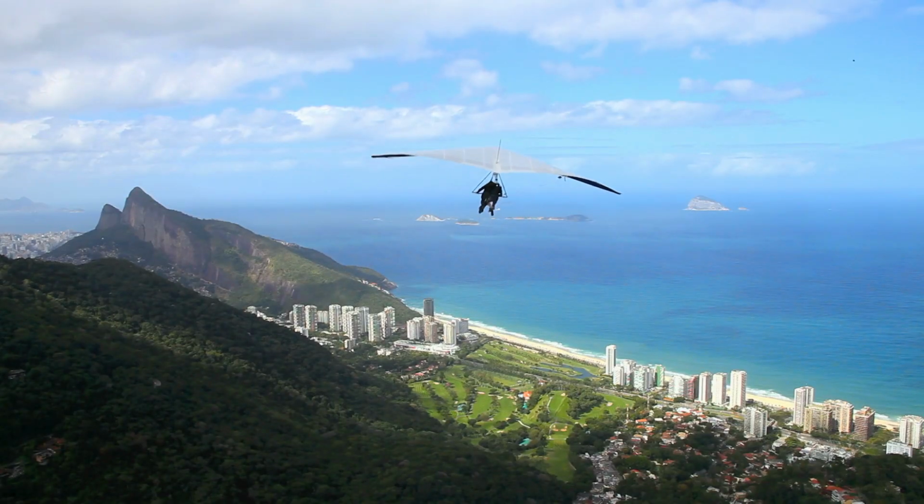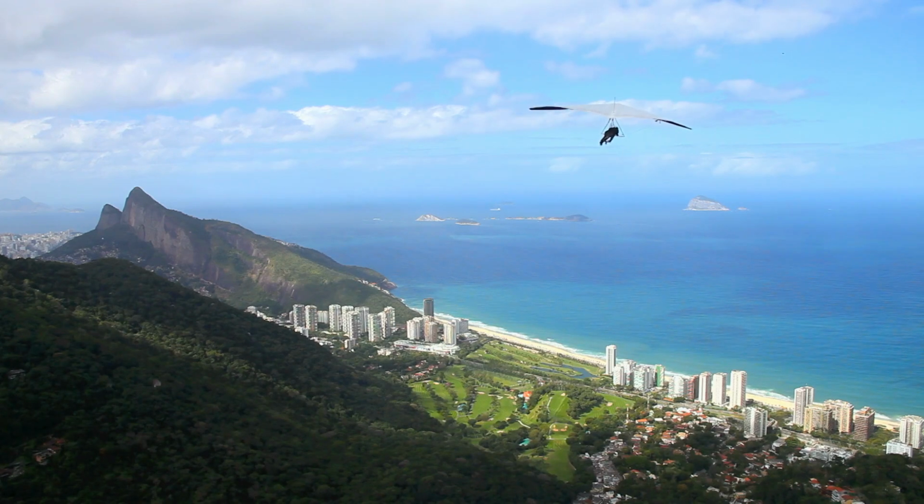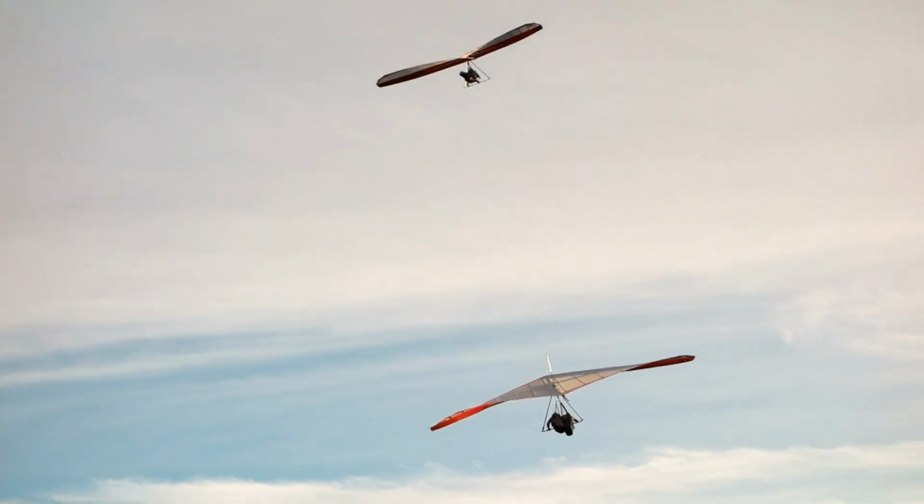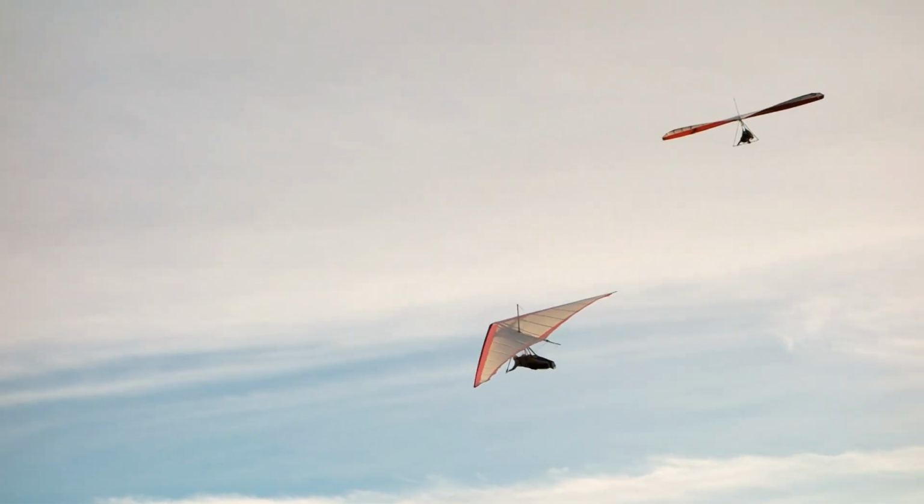Soaring gracefully through our skies, hang gliding is a popular pastime for those wishing to take to the air. But did you know NASA played an important role in the development of this exciting aeronautical sport? The hang glider we are familiar with today may have first taken to the skies in the 1960s, but its origins go back a great deal further.